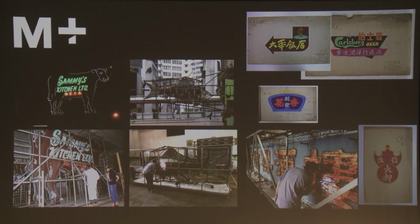We have to have a separate storage space for the neons simply because of size, but also because in the conservation process, there's a lot of hot work. So there's a lot of electrical work that has to happen that actually can't happen in other conservation spaces and other storage spaces where the rest of the collection is housed. So this represents a major undertaking on the part of M+.